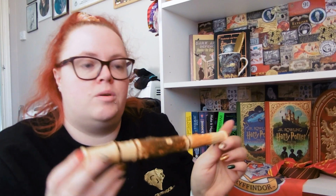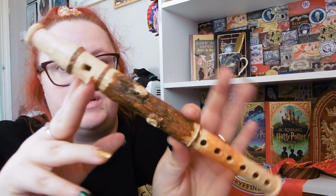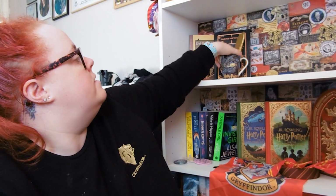This came in a Geek Gear box. It was a version of Hagrid's Flute. You can't play it. But I thought that was cool because I haven't really seen any other subscription boxes do Hagrid's Flute, and you only see that really in Philosopher's Stone. So that was cool. We have a quill-shaped pen. I think I just stuck that in there.